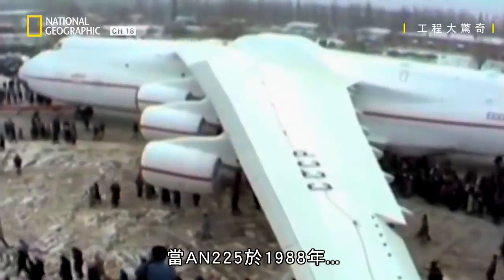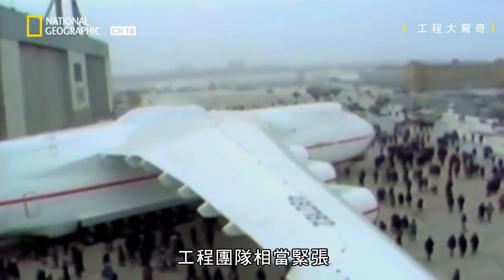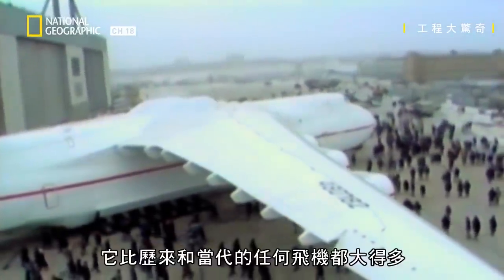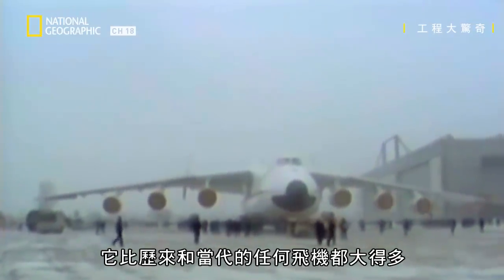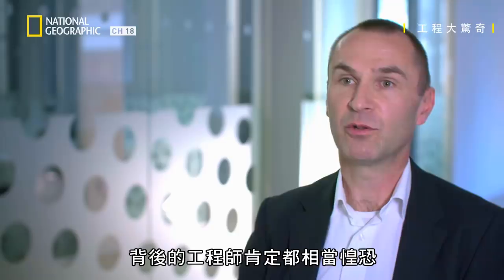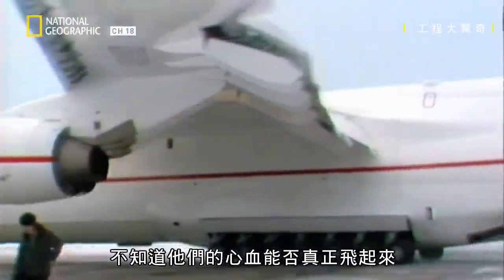When the AN225 took its maiden flight in 1988, it was a tense moment. This is so much bigger than anything that had flown and was flying at the time. The engineers who'd created it must have had some trepidation about whether or not their creation was actually going to get airborne.